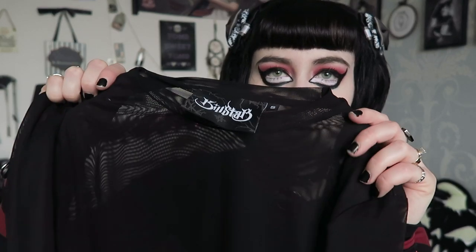But overall, I was really impressed with this. And it was probably one of my favourite pieces out of the ones I ordered. So that did surprise me. And I feel like £28 for this is fair enough. And with that one, you do get a mesh top underneath, which is really nice. Usually, especially with Disturbia, if they put an outfit together, you'll be like, oh, that looks really nice. And then it's £40 for one piece and £20 for the next, when they should really go together.